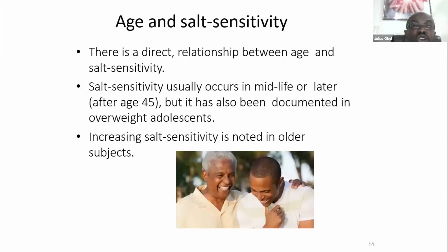We know that salt sensitivity increases with age. Previously, it was thought that salt sensitivity did not actually exist below the age of 45. And indeed, beyond the age of 45, that's where we have a lot of prevalence of salt sensitivity.